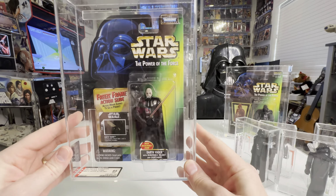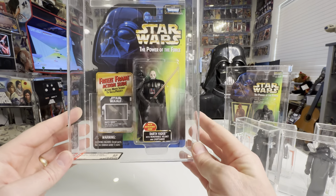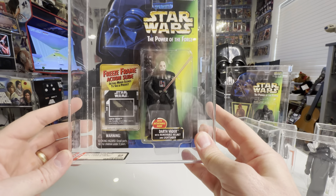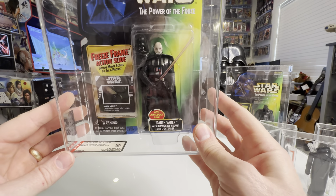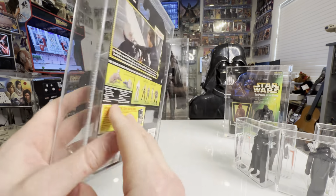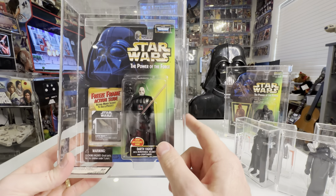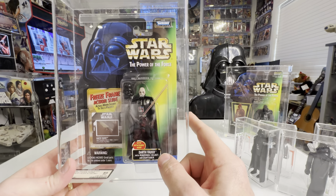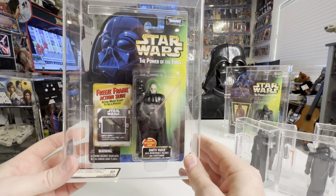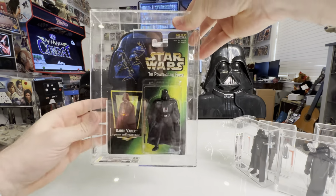All right, another graded modern item. This is obviously your Power of the Force 2 figure. It's Darth Vader with the removable helmet and his lightsaber with that freeze frame action slide. And this is from 1997, graded 85 with AFA. And super nice. I have a few other Power of the Force 2 items in my collection. Most all are graded, and most of them are signed with signatures from the actors. And we'll go over all that stuff too, because I got one more right here that's signed, and that's the next one.